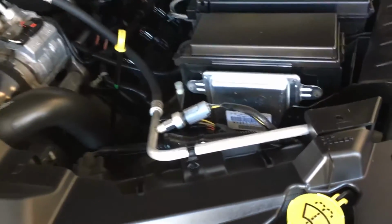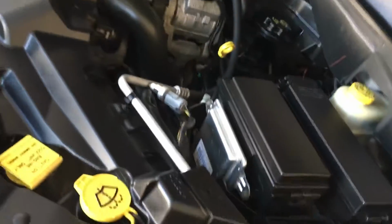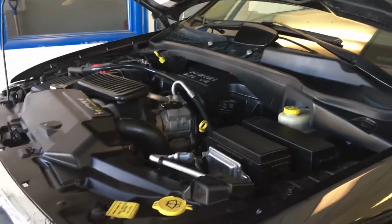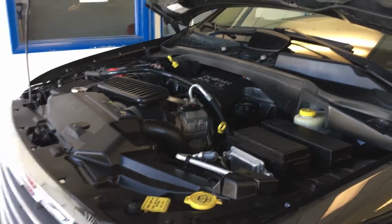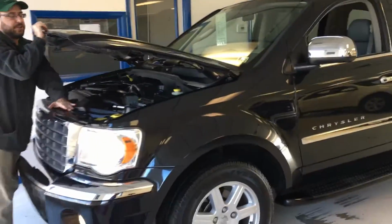See how extremely clean it is. No corrosion on the battery terminals, no exhaust leaks, no fluid leaks. I mean, you would not think this vehicle only has 90,000 miles. It does have some character in the body, which we'll get into shortly, but when it comes to the mechanical side of things, it's very, very well maintained, and will give the next owner a lot of trouble-free service in the future.